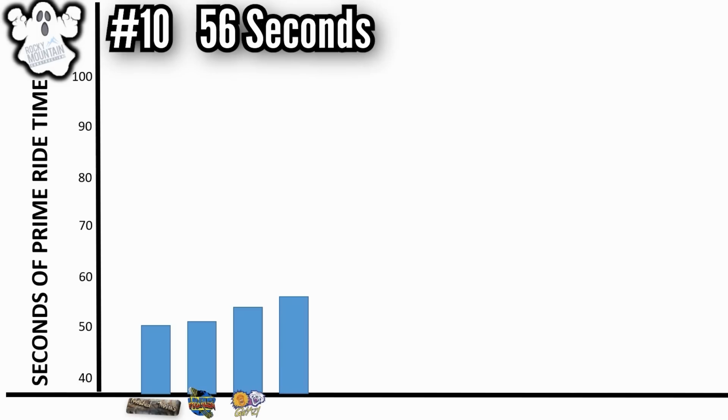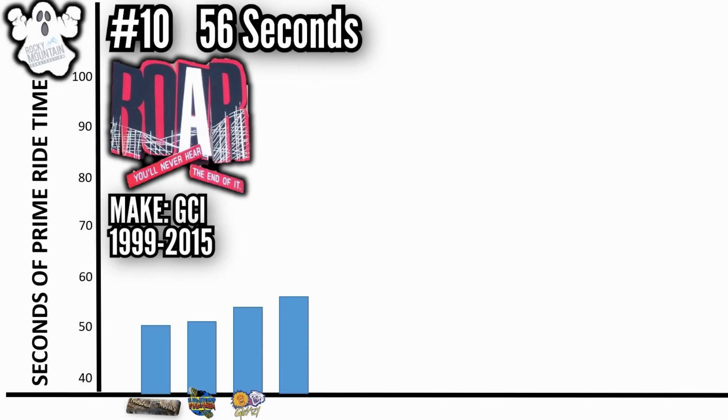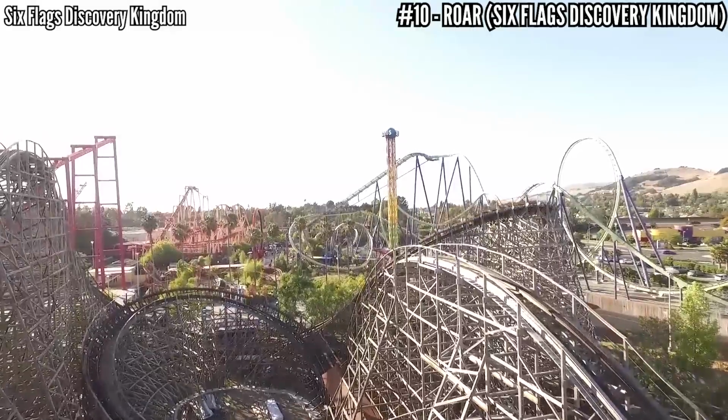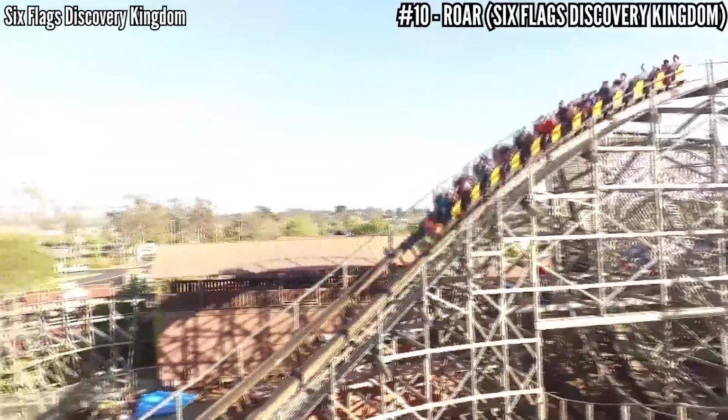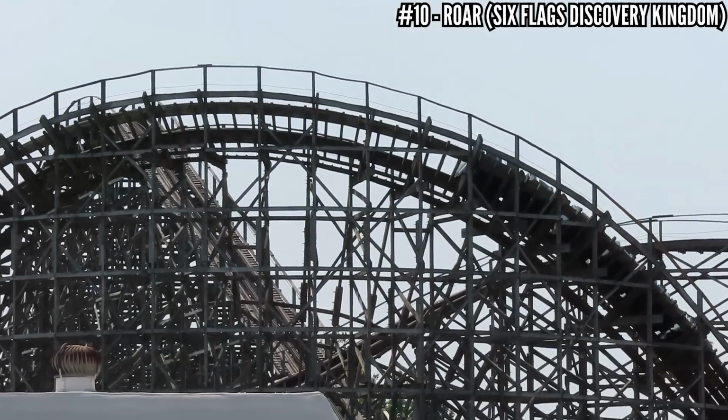In 10th place with 56 seconds is Roar at Six Flags Discovery Kingdom, built by GCI, operated from 1999 to 2015. This was my first GCI and I thought it was pretty good, but I never got to ride it before it closed.